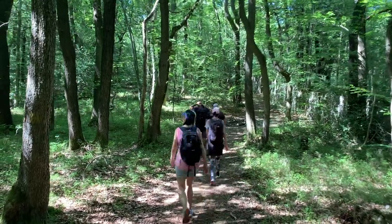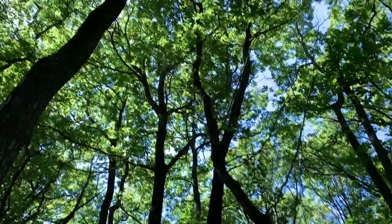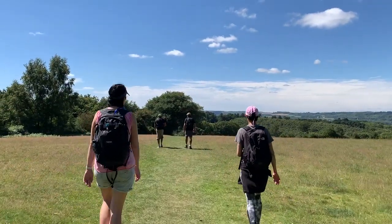Once you leave Emmetts Garden, you'll walk through lots of different types of countryside, from woodland areas to open fields. You'll even pass by historic cemeteries and pretty cottages.